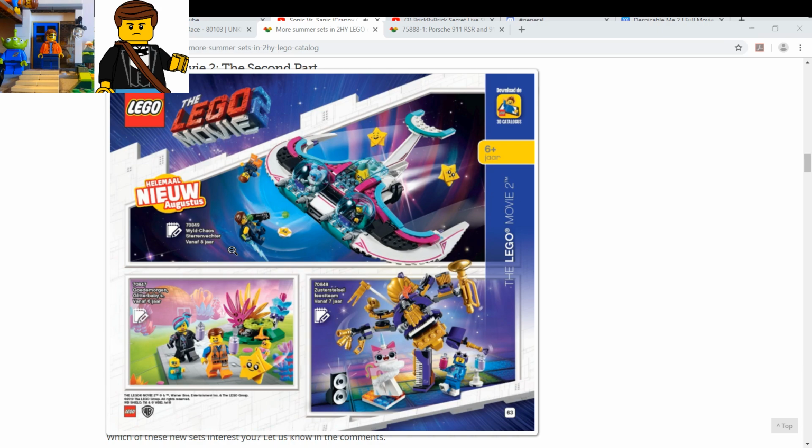Look at what they did with Bionicle and Dimensions. When they realized they weren't going well, they just canceled it all. Well, no, I don't think that's how that works, Jeff. They designed them all and were releasing them all, and they realized once they released them all that it was a mistake. So they pulled the rest of the Lego Movie 2 designs.